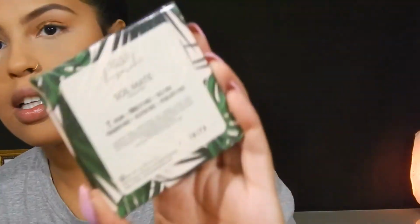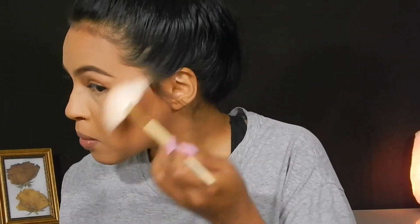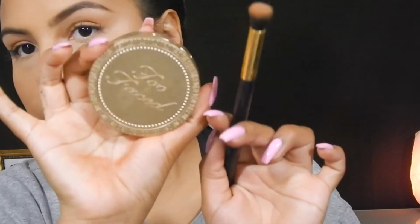And then I'm gonna go ahead and use my Morphe Brightman Rock fan brush, and I'm gonna go in with the SHAVEy new highlighter. This is in the shade Soulmate. So beautiful. And just a little bit of this bronzer for my nose.